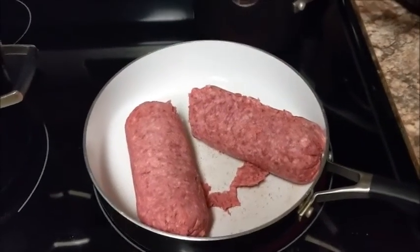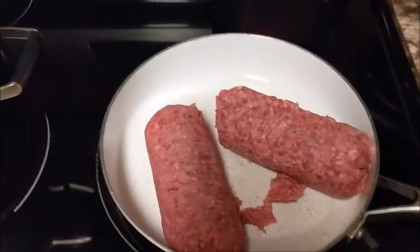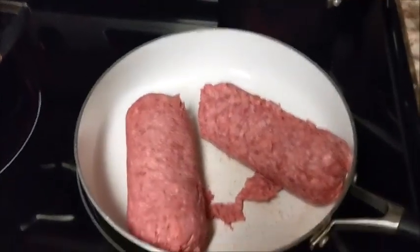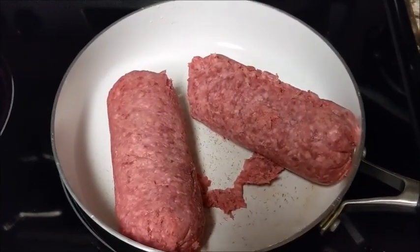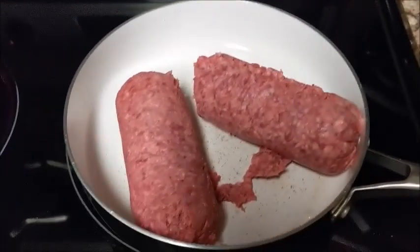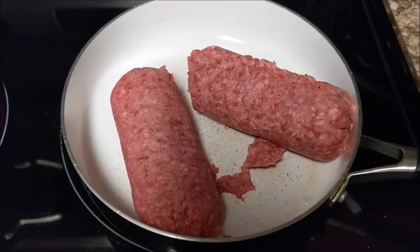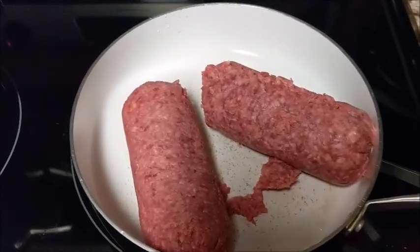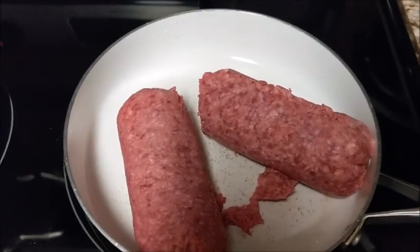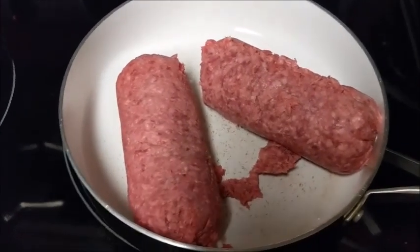Okay, so the first thing that I've done is I've put my ground beef in my skillet, and I'm going to season it. And I normally use the same seasoning for everything. If y'all have any suggestions on a different kind of seasoning, please let me know. Just leave me a comment. But I keep it simple. Salt, pepper, garlic powder, and some seasoned salt.